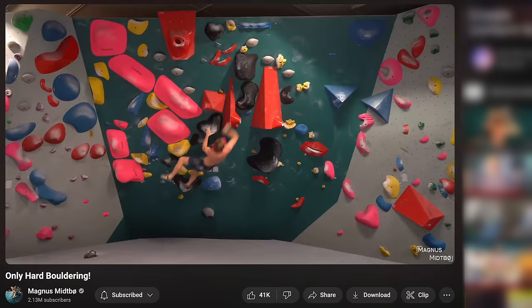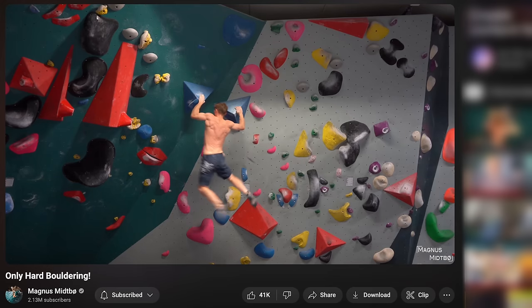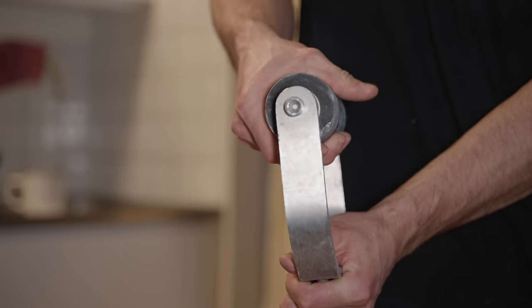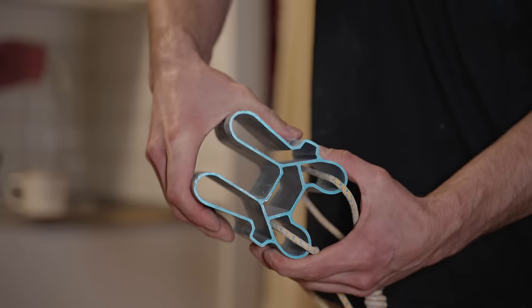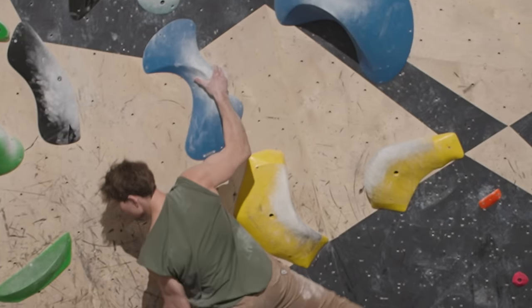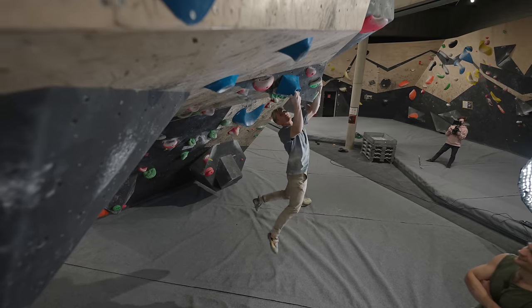Because of this, we'll be exploring our different strengths using four separate grip implements. The goal is to find out if our strengths in the implements transfer to the climbing wall on similar holds. I've selected the hardest boulders in the gym of each category, and after each battle of the grip implements, we'll try to climb the boulder that correlates with it.